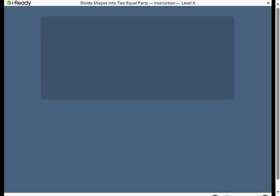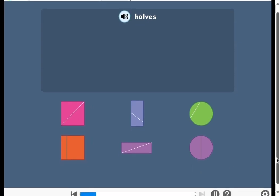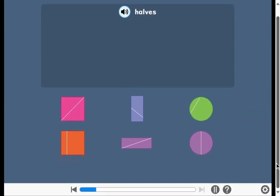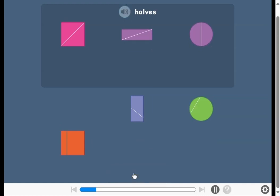Let's sort some shapes. Put all of the shapes that show halves into the box, then tap Done. Good going. These shapes all show halves. There are two halves in a whole.